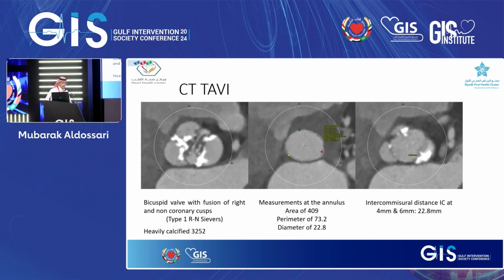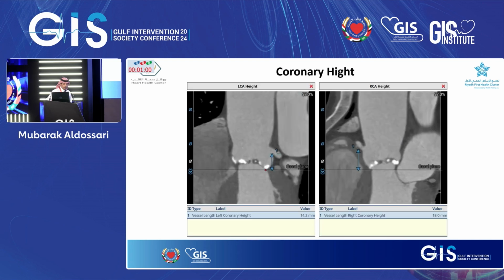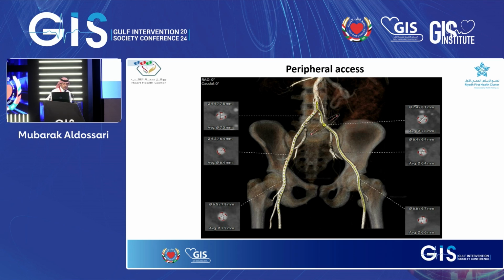Honestly, we did the CT for him, a contrast CT, which showed a bicuspid aortic valve with fusion of the right and non-coronary cusps, type 1, and a heavily calcified valve with calcium score 3,252. His annulus area is 409 and perimeter is 73.2, diameter is 22.8, and intercommissural distance at 4 and 6 millimeters was 22.8 millimeters. So he has a tube-type sizing of annulus and ICD, and his coronary height shows a good coronary height, around 14 in the left and 18 millimeters in the right coronary artery. His peripheral access was great.